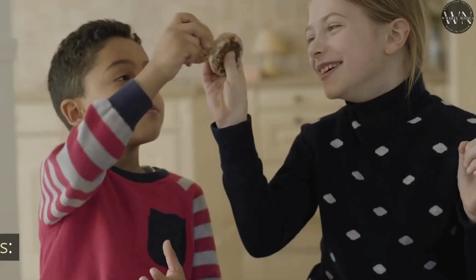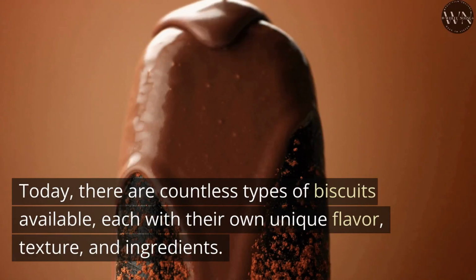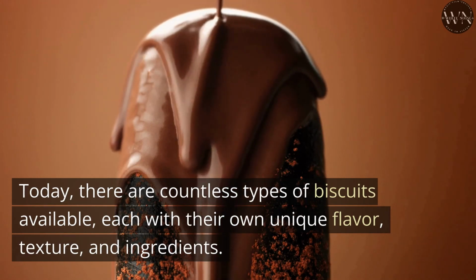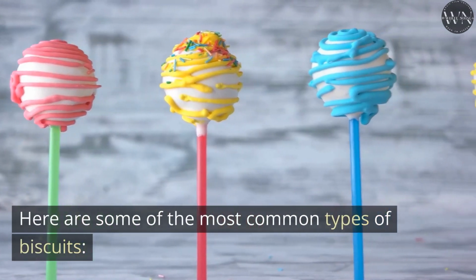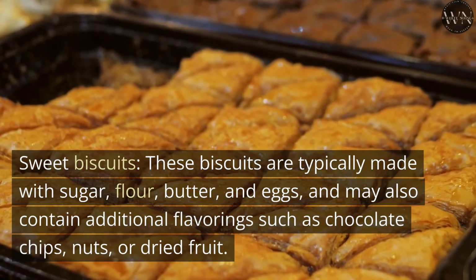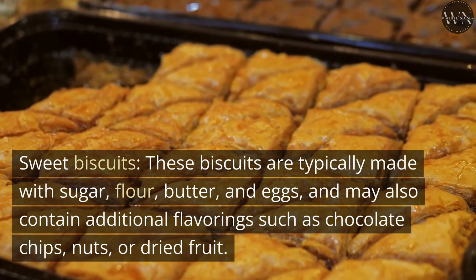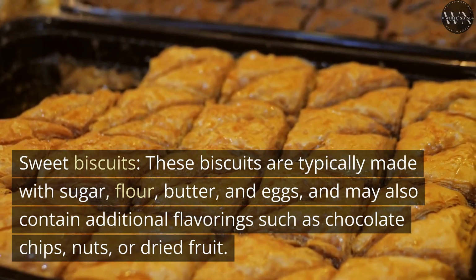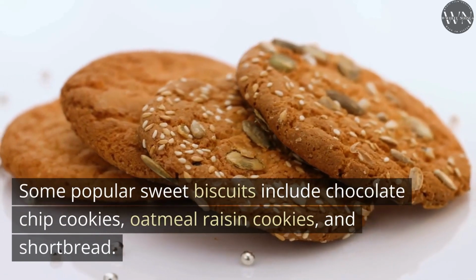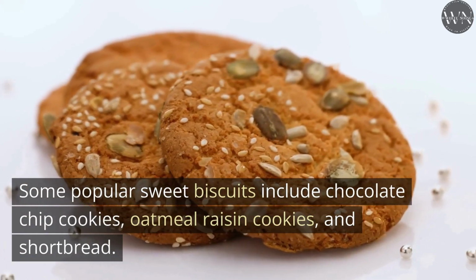today. Types of biscuits. Today, there are countless types of biscuits available, each with their own unique flavor, texture, and ingredients. Here are some of the most common types of biscuits. Sweet biscuits. These biscuits are typically made with sugar, flour, butter, and eggs, and may also contain additional flavorings such as chocolate chips, nuts, or dried fruit. Some popular sweet biscuits include chocolate chip cookies, oatmeal raisin cookies, and shortbread.